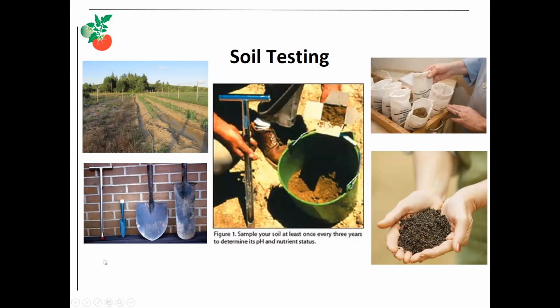You can have those tests done, usually somewhere between $15 and $25, to get a good baseline sample. Again, you really want to make sure you have your pH. And if you think there could be potential for lead contamination, then you want to have that lead sample done too.